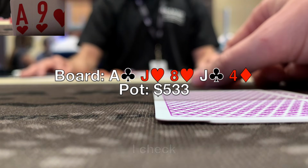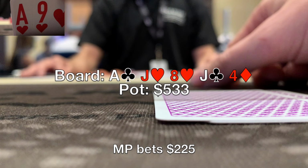Anyway, Ashley bets 225. Feels a lot like top pair, top kicker. I'm getting almost 3.5 to 1. It's a great price, but the vast majority of the time I won't be good, and I know it. If I'm playing my best, I fold. When I'm down big, I don't have it in me.